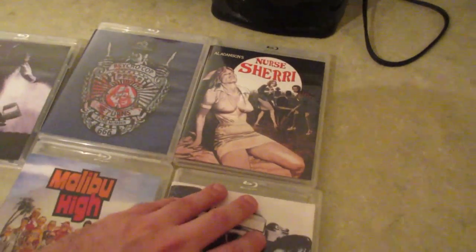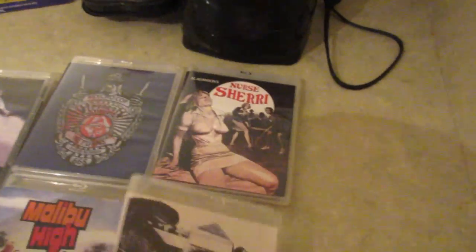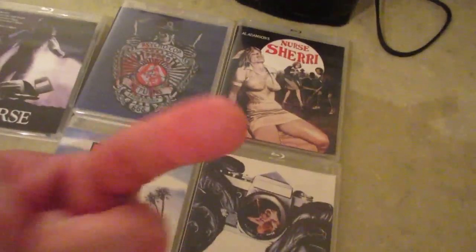Glad to see Vinegar Syndrome doing a good release for this one. And again, I know this one had a slipcover too, and I really want to get the slipcover for this one. So if anybody has that slipcover and they're willing to part with it, let me know.